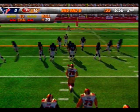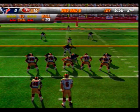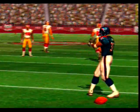Third and 8. Ball on the 23-yard line. The Texans come out in a dime package. Gets rid of it. Drops the interception. Two tipped passes in a row. The intended receiver on the play.